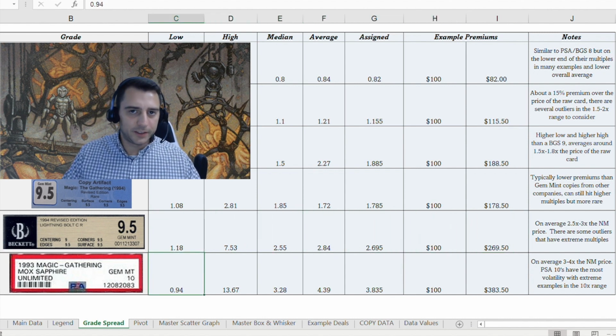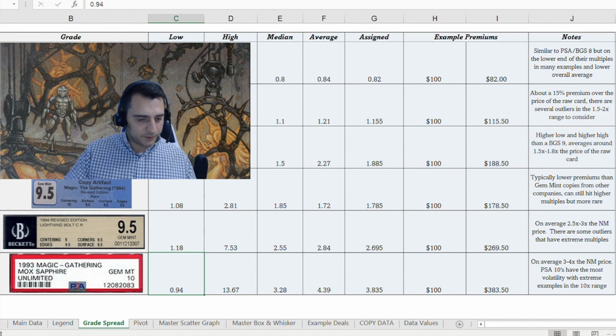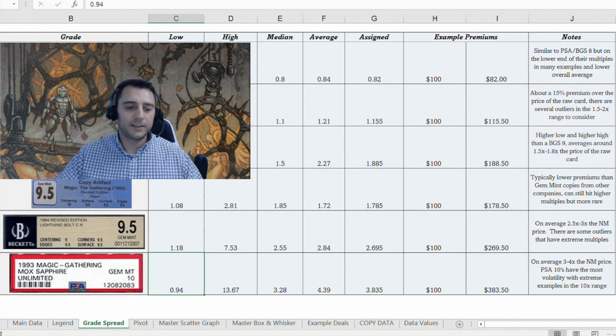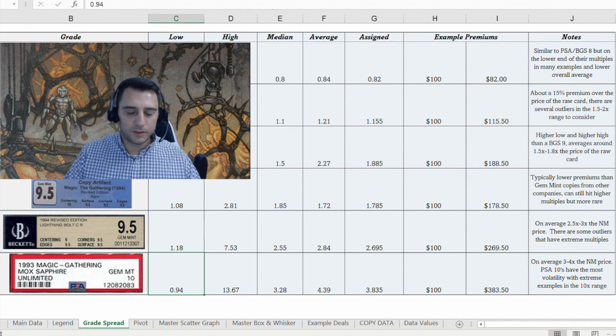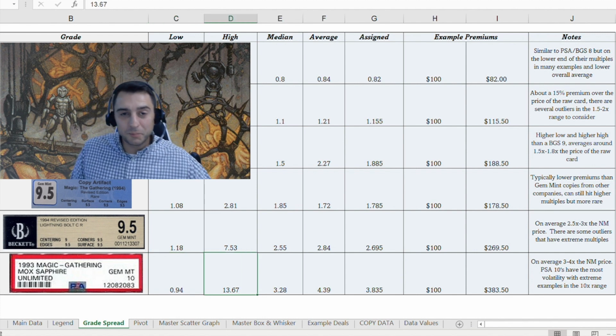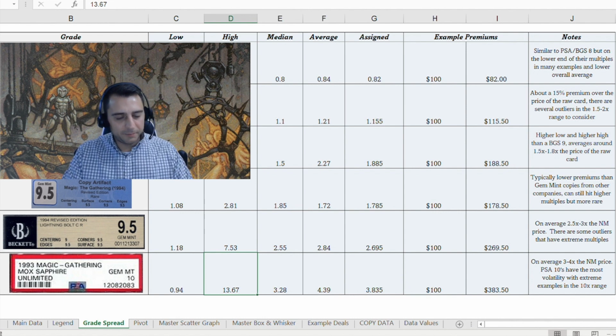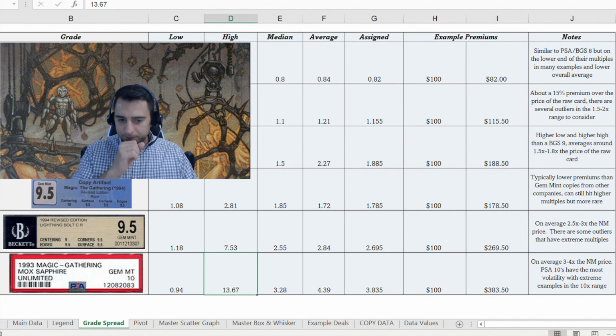This is where you start to get a very large range. Examples of even under 1, where you'd actually have a discount. I saw examples of PSA 10s that did not sell for any premium over the price of the raw card plus the grading fee. But you also have more extreme examples of 13.67. This is where you really got to watch out. I'm not gonna say which card this was, just because, if I was to, it was a public sale.